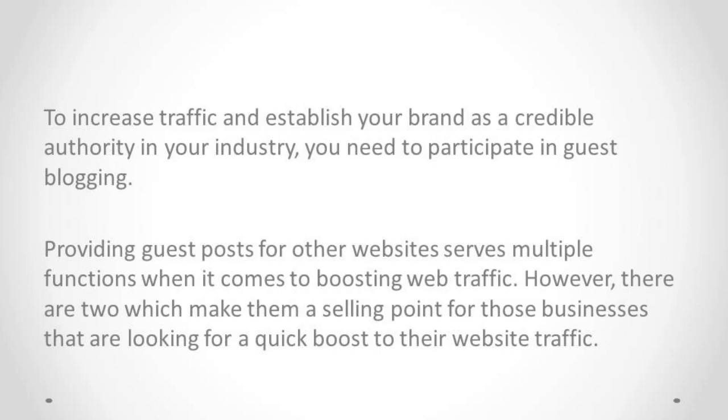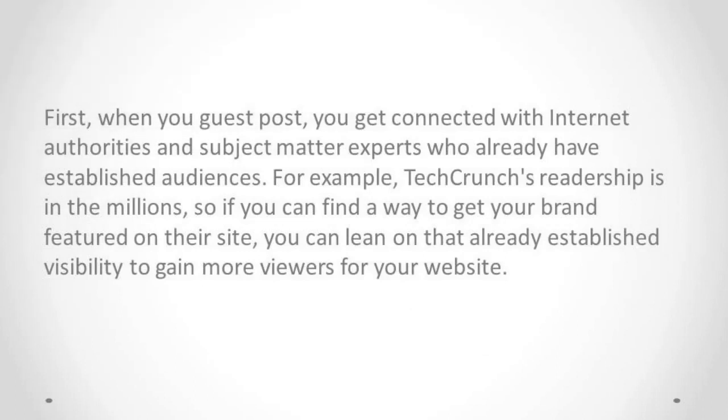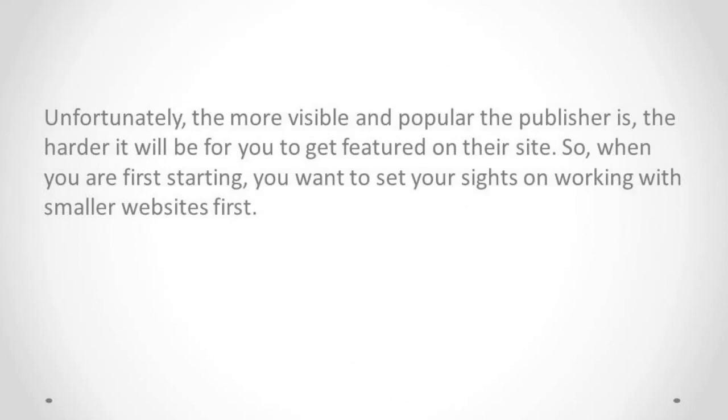However, there are two which make them a selling point for those businesses that are looking for a quick boost to their website traffic. First, when you guest post, you get connected with internet authorities and subject matter experts who already have established audiences. For example, TechCrunch's readership is in the millions, so if you can find a way to get your brand featured on their site, you can lean on that already established visibility to gain more viewers for your website. Unfortunately, the more visible and popular the publisher is, the harder it will be for you to get featured on their site. So, when you are first starting, you want to set your sights on working with smaller websites first.